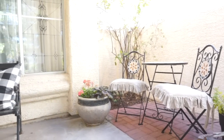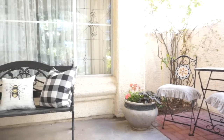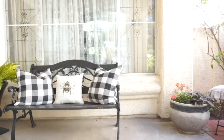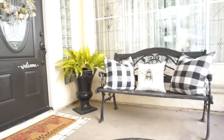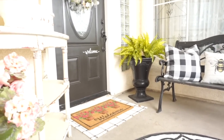I used the geraniums and some potato vines off here in these pots, and then I added some buffalo check pillows that I found at Home Goods, and then I did find that bee pillow at Walmart, and then the front welcome mat, both of those mats were found at Target.